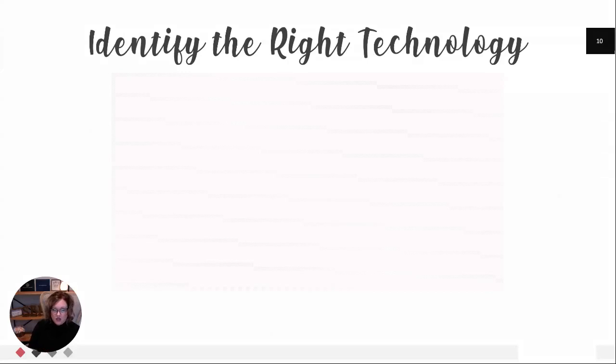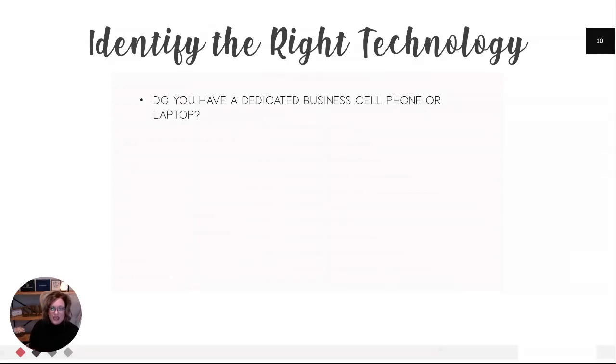Identify the right technology. So do you have a dedicated business cell phone or laptop? If you don't have a dedicated business cell phone or laptop, you may find your dentist wanting to use their cell phone to communicate with patients. But then every patient that's ever had teledentistry done is going to now have a direct line to the doctor at any time. And he or she may not be prepared to take that call at the time that they call and just want to FaceTime right now.